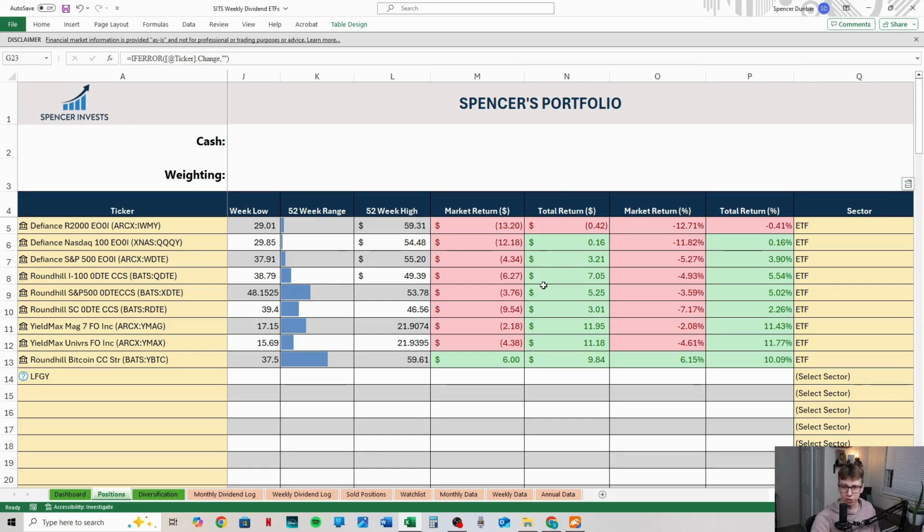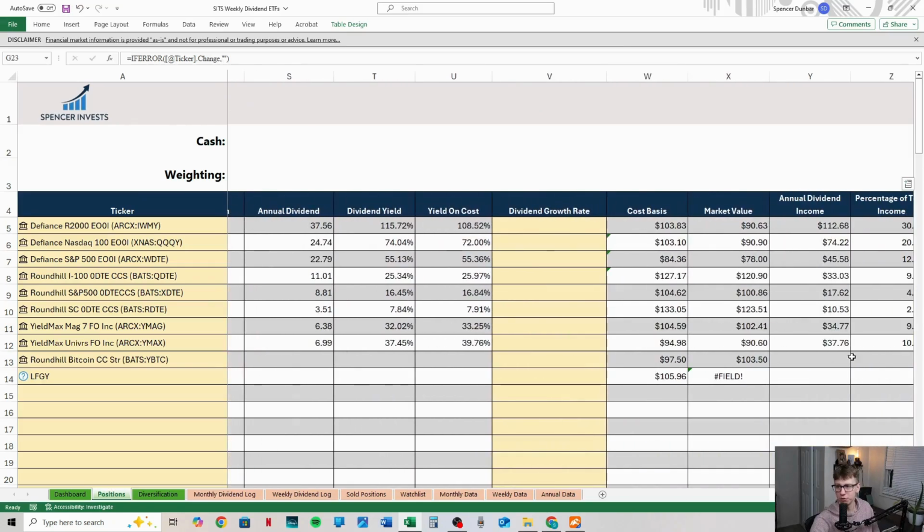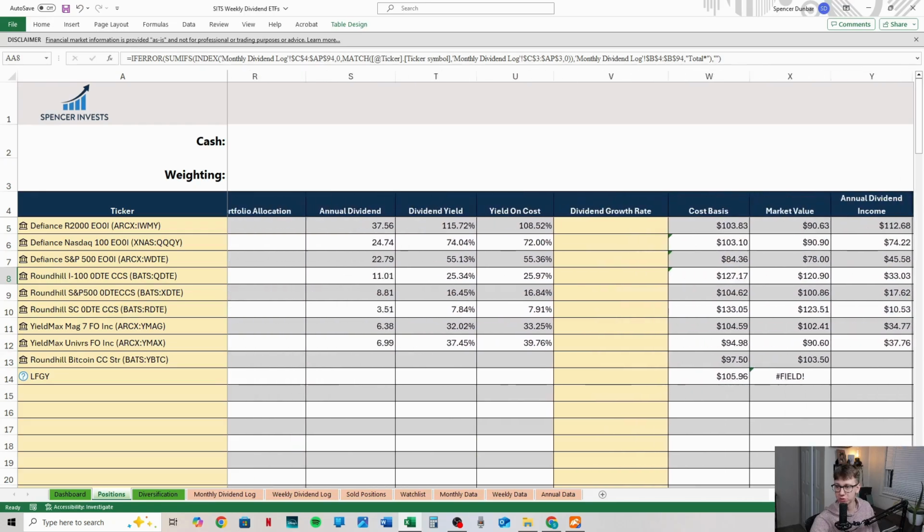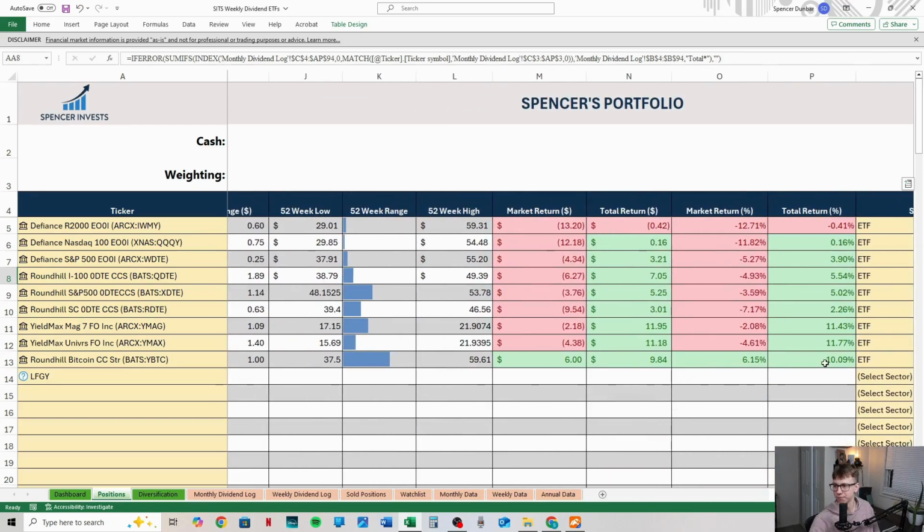All right, and then we get into the good news. QDTE is up 5.54%. Very, very solid. XDTE is up 5.02%. And this is interesting. QDTE is doing better total return wise, and maybe not better dividend wise. Let's see. We'll slide over to the side. I'm jumping the gun here. I normally do this in order, but if we check this, not annual dividend income, we can see our total dividends received. No, XDTE pays out $4 less than QDTE. So that is very interesting, but they're pretty close, off by half a percentage.